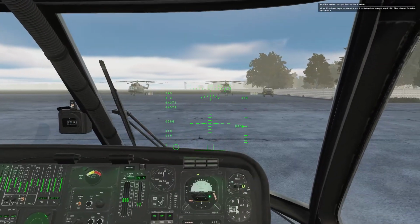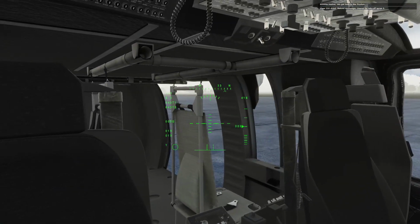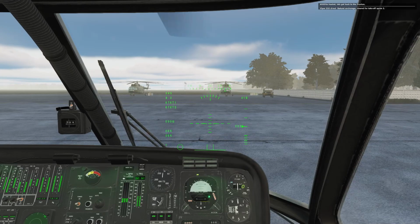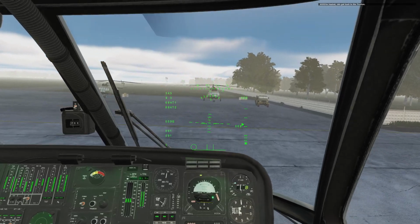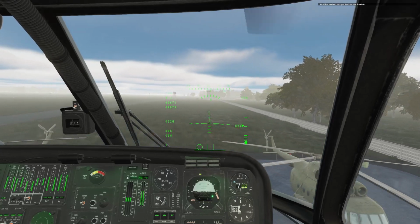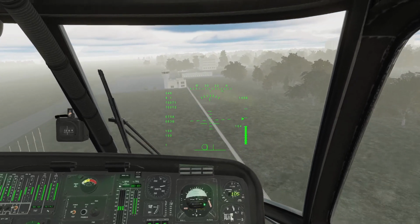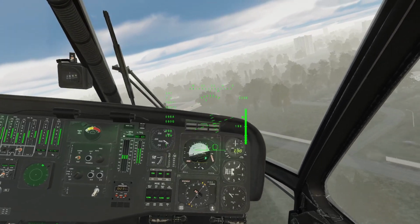For takeoff, alright. So I've got a bit more weight on board this time. So close the doors, don't want to lose our cargo. Yeah, I'll put a bit more collective on them, that's for sure. Alright, let's move. Yeah, I'm already maxed out, well, pretty much, on the torque.